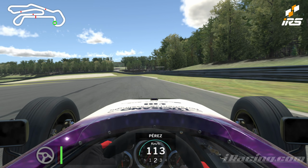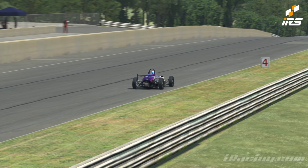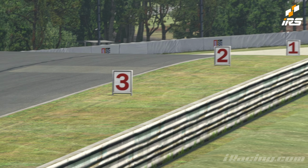And that's a lap, folks. That's how they do it at the top of the tree, as they say. And of course, as I said, Christian is an awesome driver, and it's great to be able to work with him to run through these lap guides.